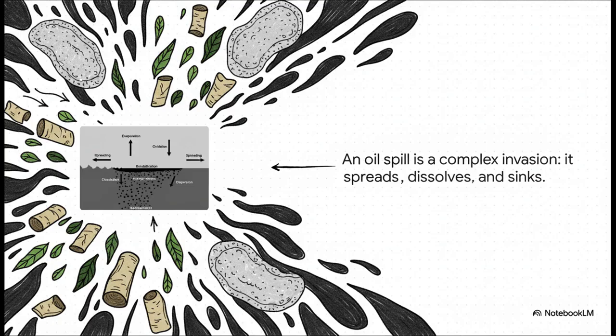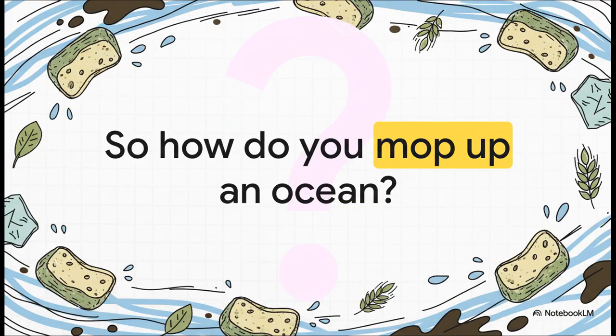See, the moment that oil hits the water, it is a total race against the clock. It immediately kicks off this process called weathering. It starts spreading out, some of it evaporates, some dissolves, and the heavier bits can even sink to the bottom. It's this complexity that makes cleanup such a ridiculously hard job. I mean, it's a huge question, right?